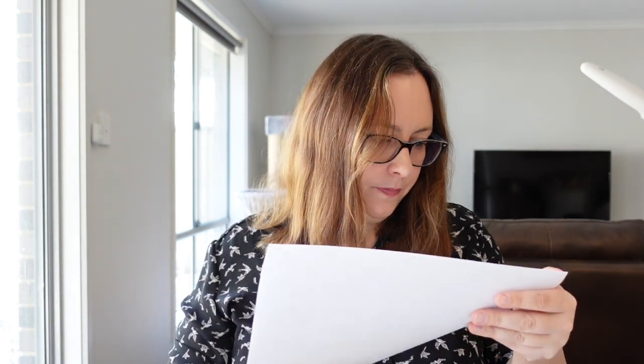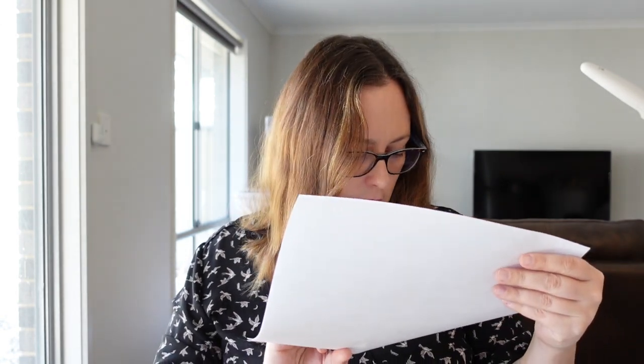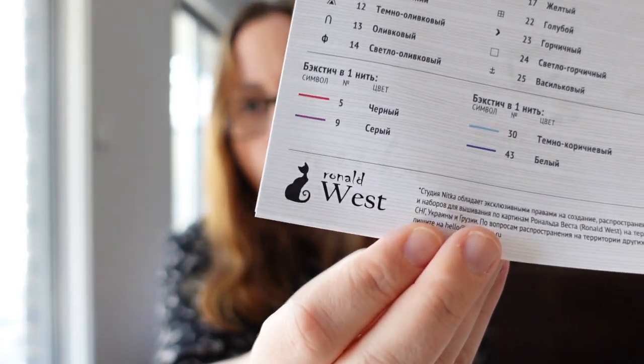just nicely rolled up. Really nice instructions. It's printed on good quality paper, it's not flimsy. The artist is Ronald West. Yeah. Ronald West.